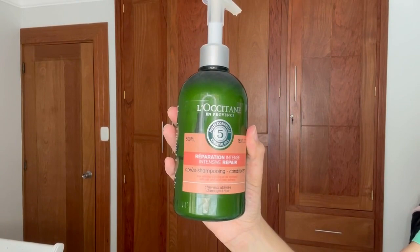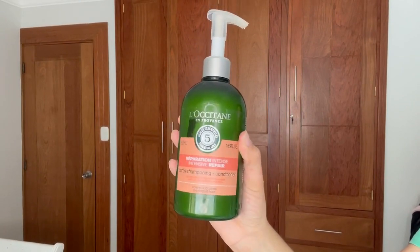Something else that I like to mention is the scent that it has. It really smells delicious because it's like a mix of flowers and fruits. It's a really good combination and it leaves your hair smelling really good.